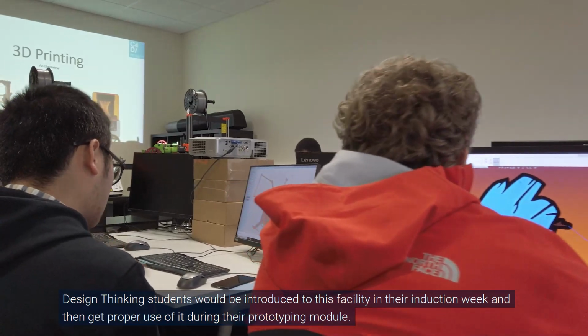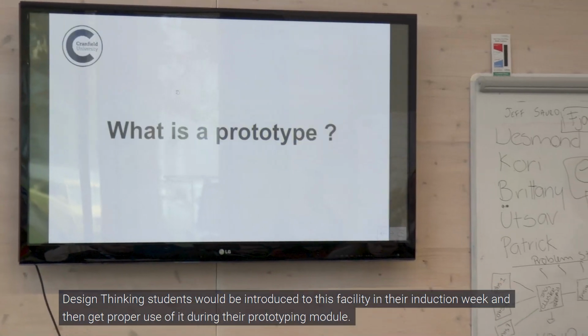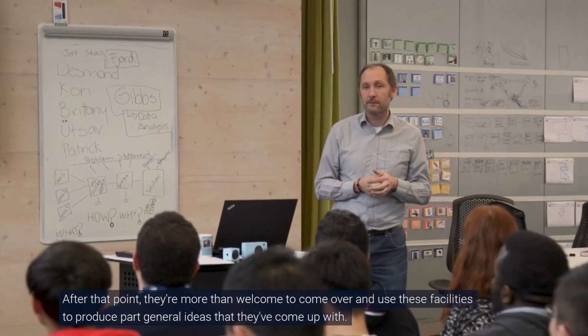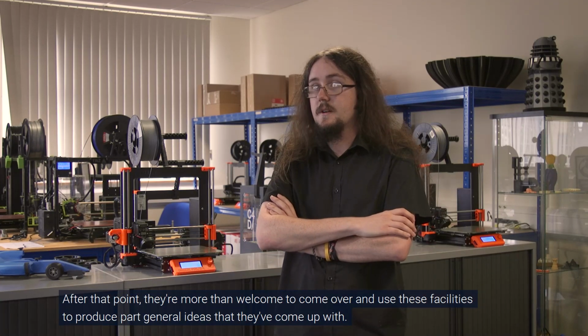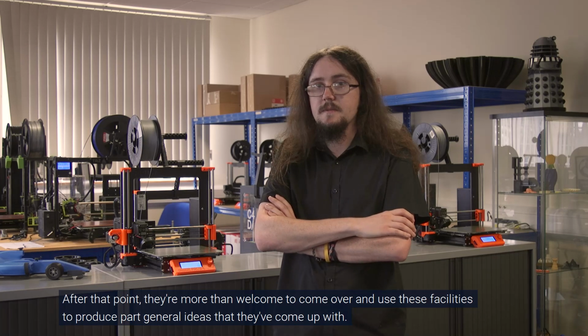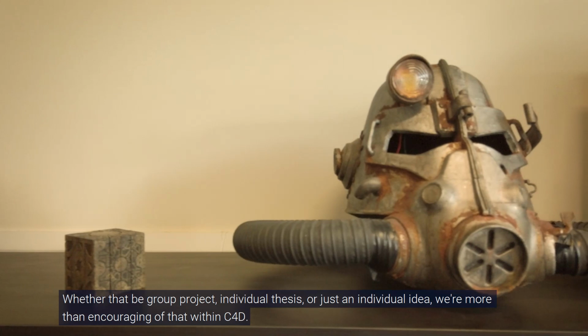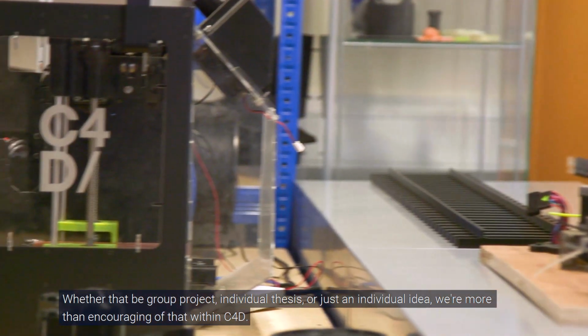Design thinking students would be introduced to this facility in their induction week and then get proper use of it during their prototyping module. After that point, they're more than welcome to come over and use these facilities to produce general ideas that they've come up with, whether that be group project, individual thesis, or just individual idea. We're more than encouraging of that within C4D.